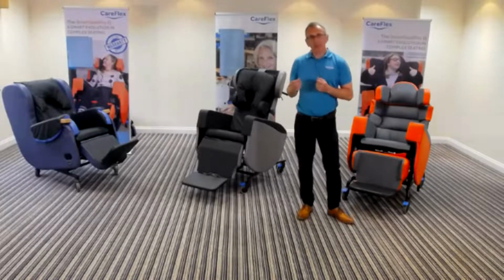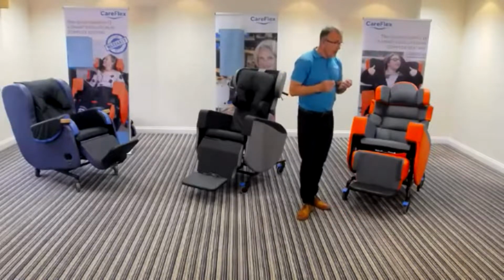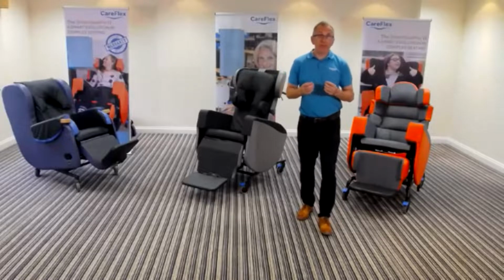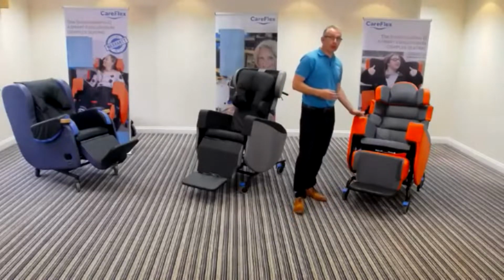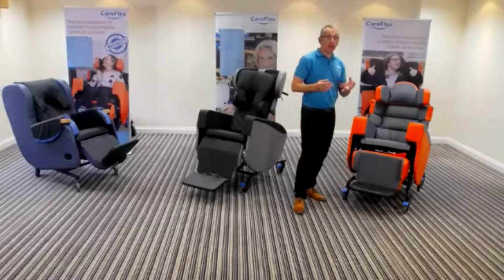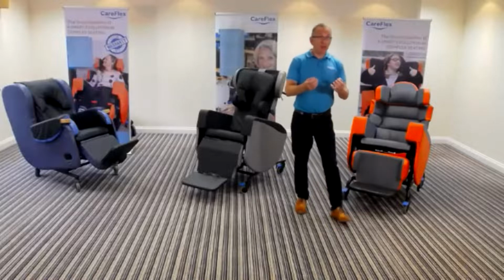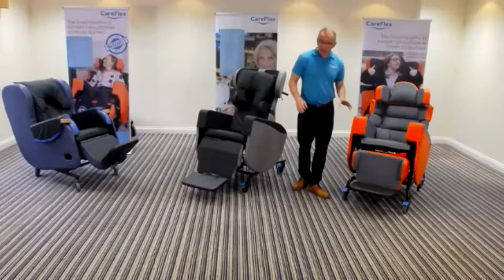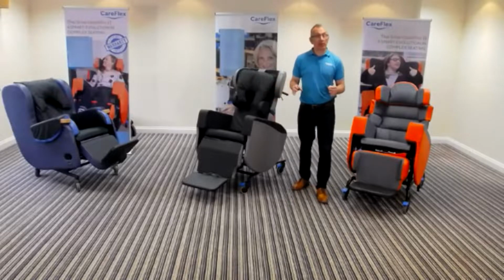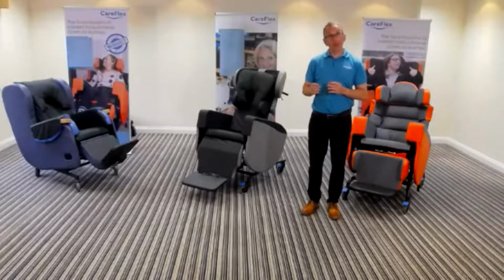And just to say as well, with specialist seating, you have a second chance. So if you are providing the bright orange chair for somebody because they wanted the bright orange fabric and it matched in with a modern, vibrant home setting, that chair can come back in and be reissued. We can change the covers. All the chairs within the range are loose cover chairs, so we can change the fabric if need be. We can change the colour.